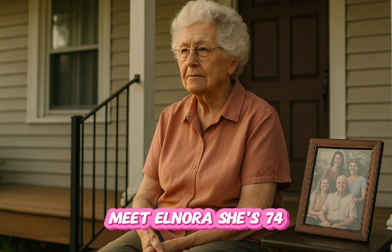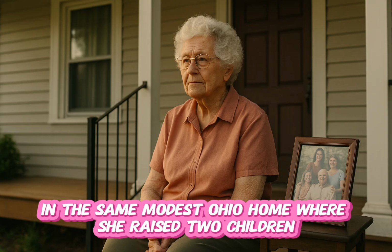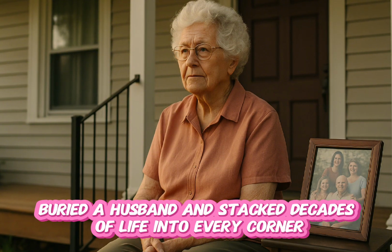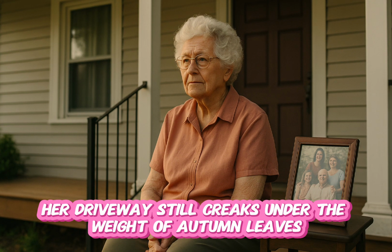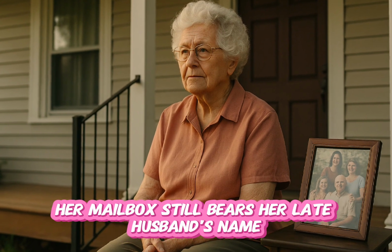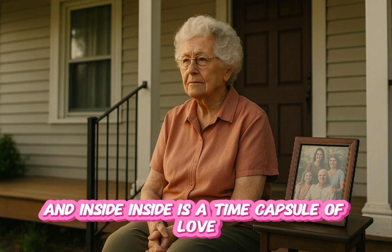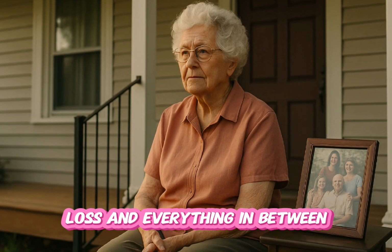Meet Elnora. She's 74, widowed, and lives alone in the same modest Ohio home where she raised 2 children, buried a husband, and stacked decades of life into every corner. Her driveway still creaks under the weight of autumn leaves. Her mailbox still bears her late husband's name. And inside is a time capsule of love, loss, and everything in between.